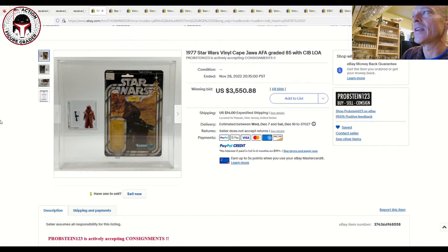We've got a loose graded AFA 85 vinyl cape Jawa displayed with the card. Not my kind of thing. This is probably not how I would want to display it, but it's an awfully nice item, and it sold at auction by Probstein 123.